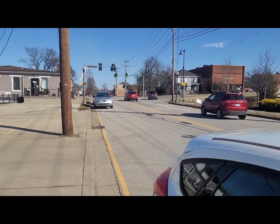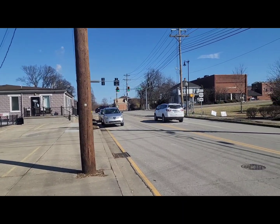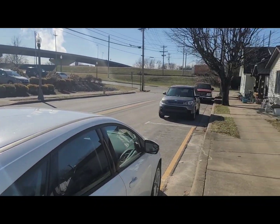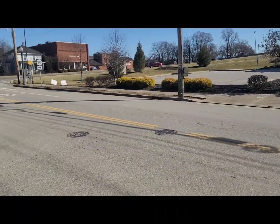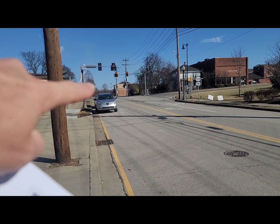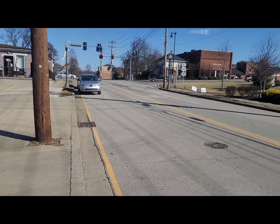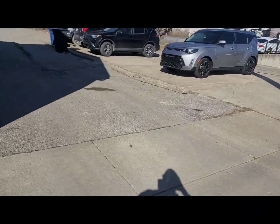So this is 4th Street in Lawrenceburg, Indiana, right here at the intersection of Main and 4th. We've got the veterinarian clinic right across the street here, and 4th Street is not very long at all. If you can see that building right down there, that's actually our office building. Anyway, this is Lawrenceburg. So it's on the alley here.